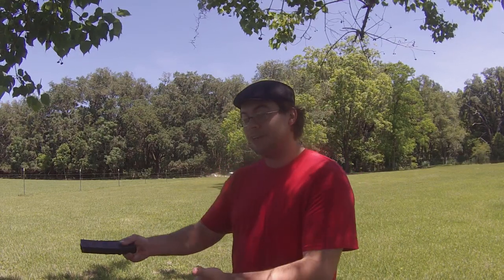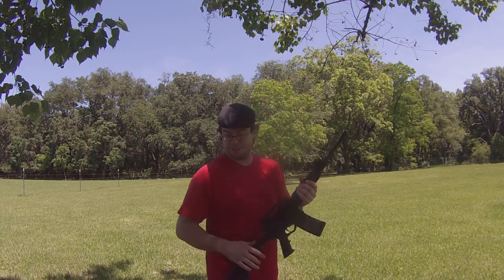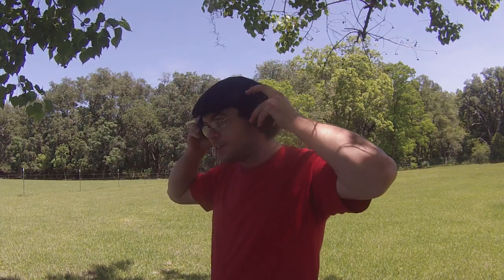A lot of people don't like it because it's got a polymer receiver, but hey, it's not a battle rifle. It's a range toy. And I've got several thousand rounds through this rifle. It's held up. Definitely worth every penny. Alright, well, that being said, I'm going to go ahead and stick on my ears before I go about firing this rifle, and we'll fire it downrange.